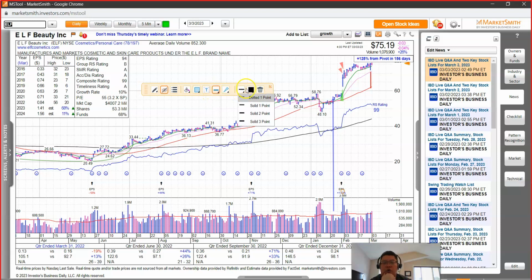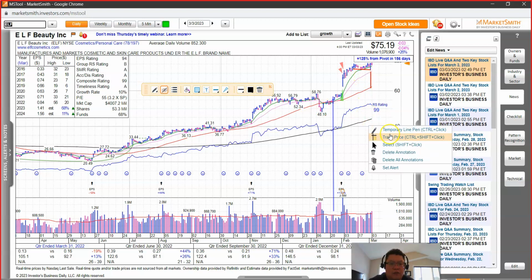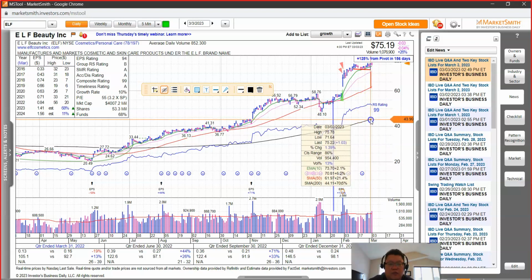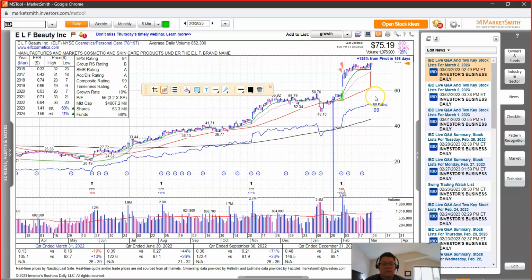And it usually coincides very well with the market. So like Thursday, let me say the market bounced. So it coincides exactly with the market. So we got a shakeout right here, not by much. I think it was just by pennies, which is interesting. I think the low here is 71.72. This low is 71.64. Yeah, not even 10 cents.